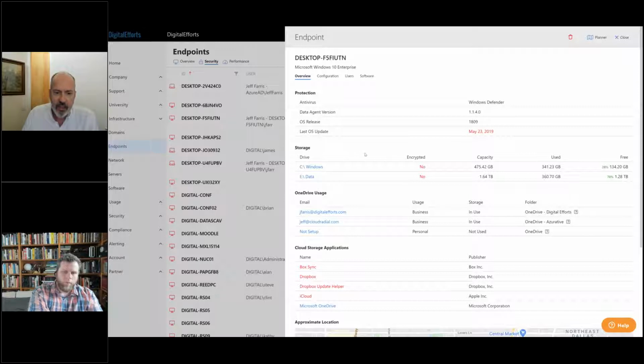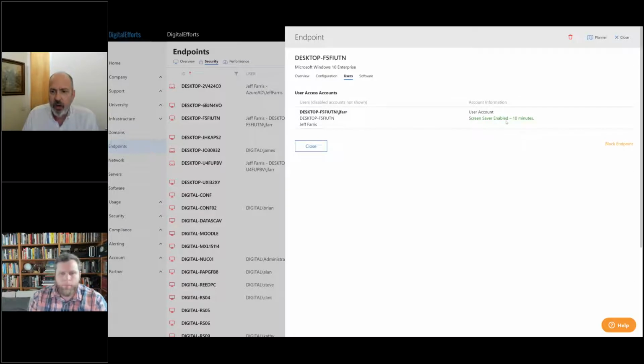So again, they're going to have access to all of this, but we're showing them potentially where they don't have good data governance, especially in things like Dropbox and maybe Box and some other services that don't provide HIPAA protections, or maybe don't provide compliance protections out of the box like Office 365 does. We need to be able to spot that, identify it, and highlight that to clients. We need to show them where things aren't set up correctly. We need to be able to show them potentially where screensavers aren't enabled or passwords aren't set.